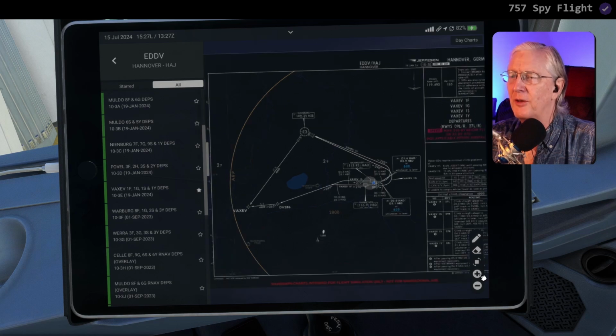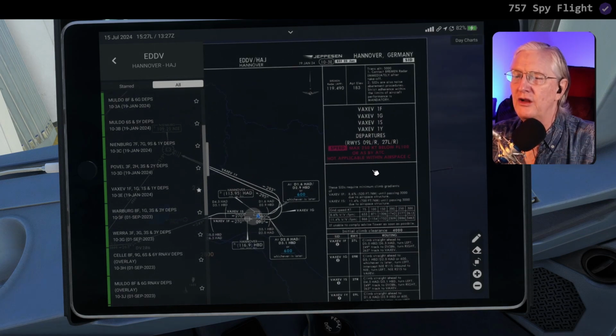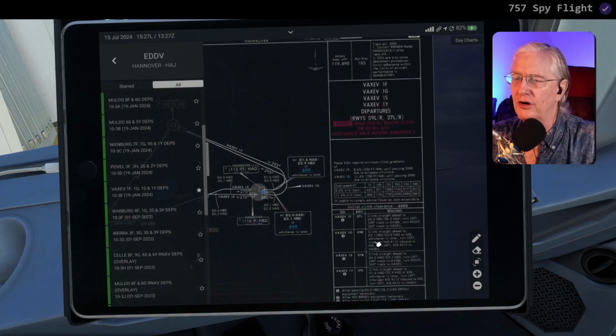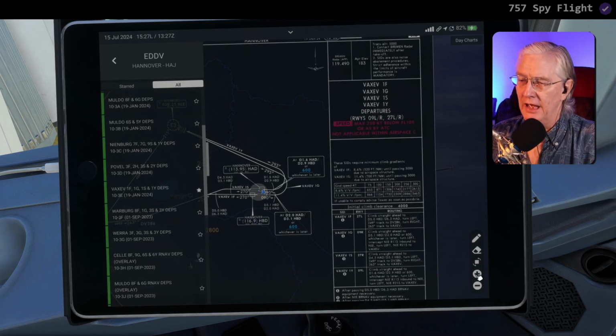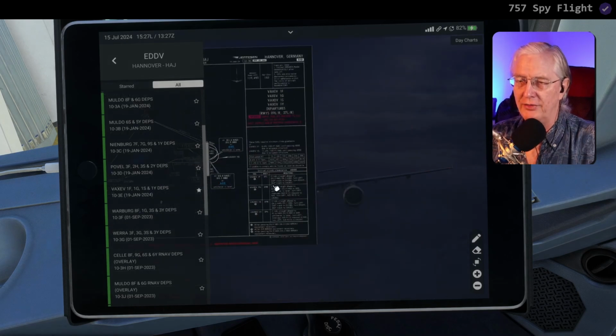All right, so come on in here. And let's look over here, and what we want to do is see, do we have a top altitude for our departure? Yes, an initial climb clearance is 4,000 feet. Okay, we got that. That's all good. So we've got that over there.